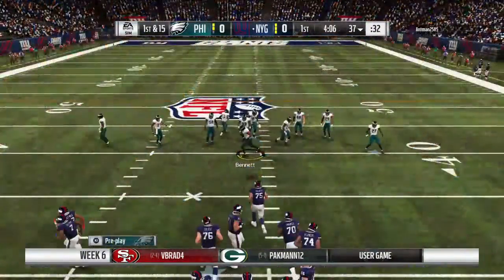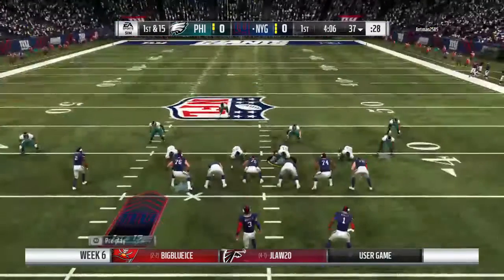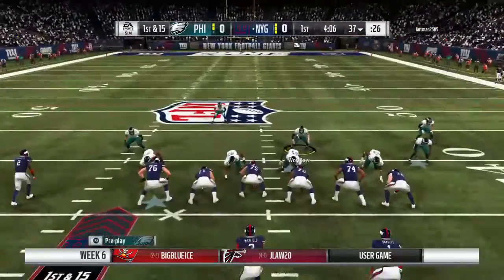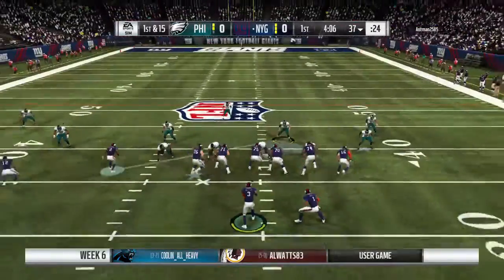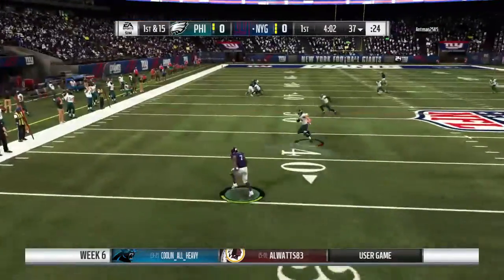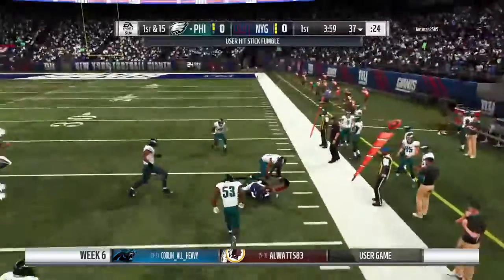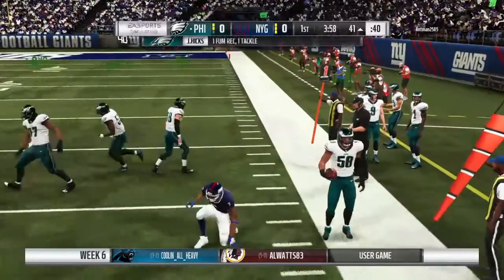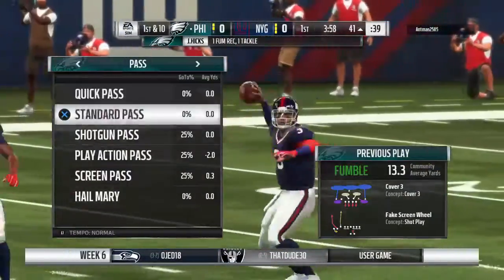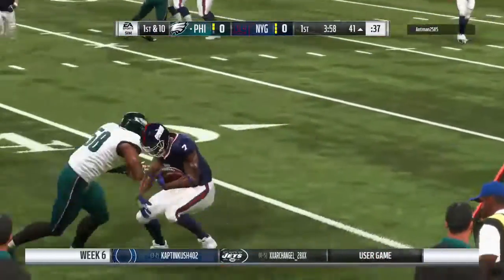A false start backs him up 5, 1st and 15. From the shotgun, it's Mayfield. Throw left side complete. That's Shepard. And a loose football. And it's picked up by the Eagles. Well, he did what he's known for. He made the catch, then he turned into a runner, took the contact, and coughed it up.